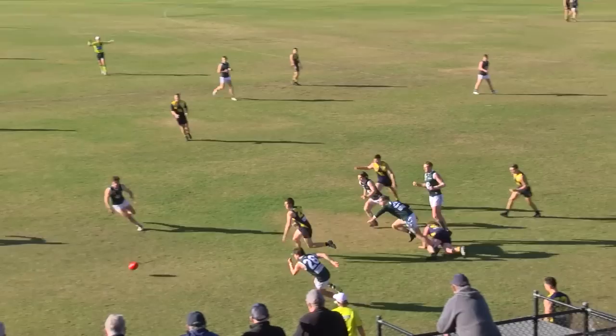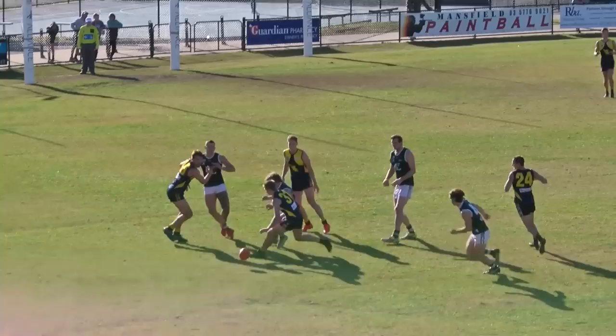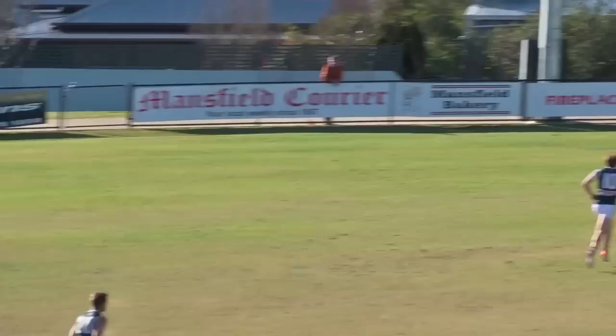But Echuca onto the loose ball. They've forced the ball forward to about 70 metres from goal. High left foot kick goes inside attacking 50. Bartlett under it for Mansfield, couldn't get the mark that time. The ball's on the deck. Echuca best placed here. Handball comes over the top. Number 28, left foot kick goes into the goal square. Rika's marks for Mansfield. Well done. Favoured by the kick there, Jamie Rekers.